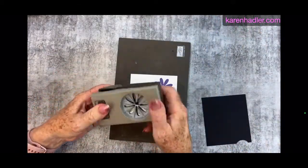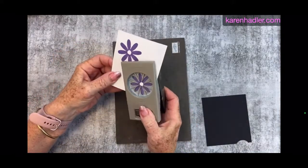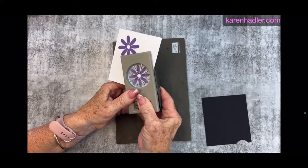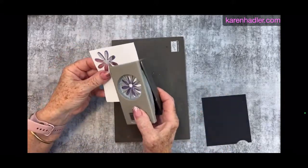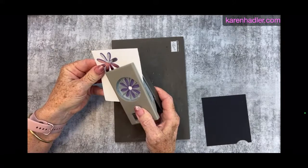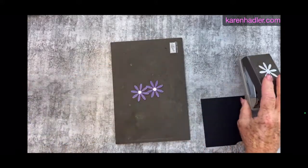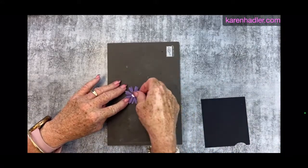Okay, so I'm going to punch a couple of these out. See what I mean? It fits absolutely perfectly. I don't know, they probably actually did design that, but I was very happy to see that did work. There we go. So they look quite nice single, but I quite like to cut two out to put two together.